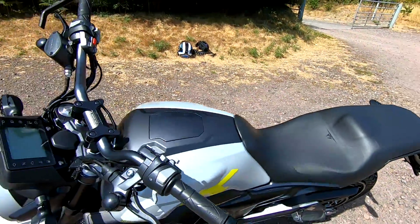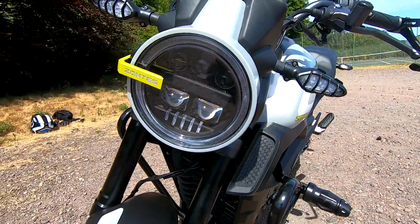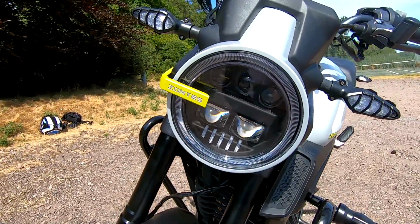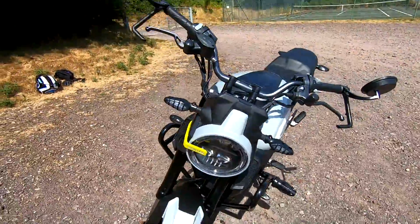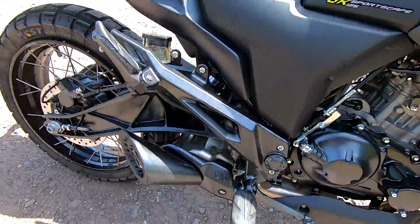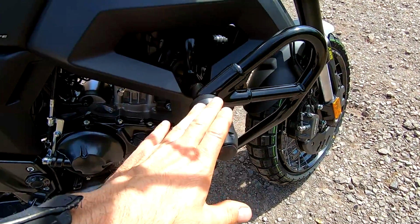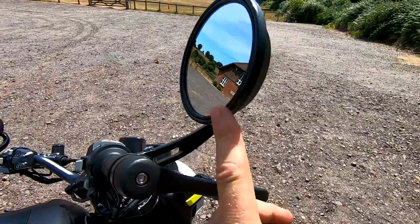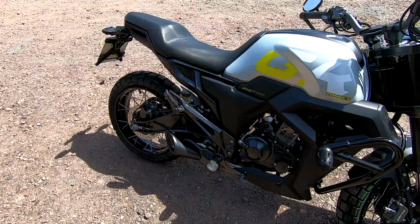We've got LEDs all round. I have just tried the GK350 at night, and these lights look very similar, if not the same unit, and they're very bright at night. We've got stainless steel exhaust on these, so it should last for a long time. Engine crash bungs, engine bars as standard, which is a nice touch. Bar end mirrors that really do suit this sort of scrambler style bike.